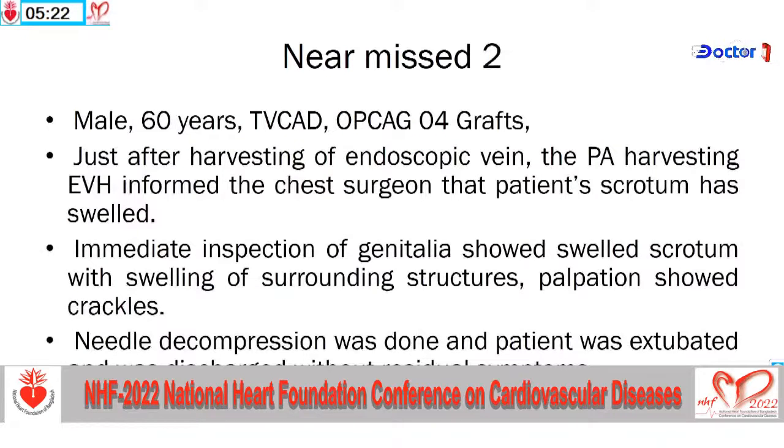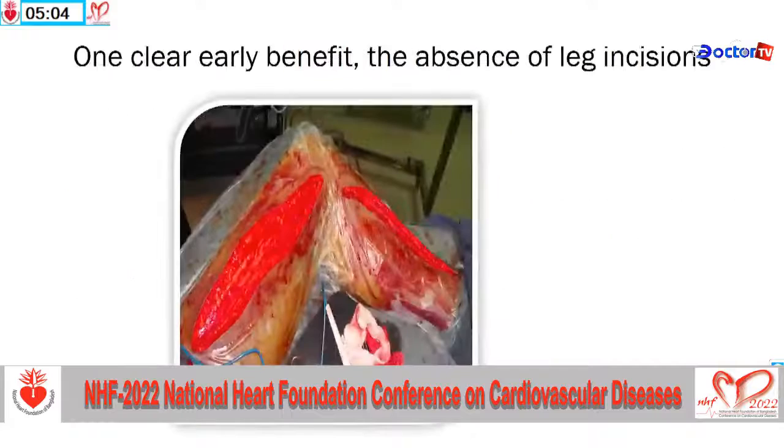And another case for EVH. Just after harvesting the endoscopic vein, we were informed that the patient's scrotum was swollen. Immediate inspection of the genitalia showed a swollen scrotum and surrounding structures. It was actually due to carbon dioxide insufflation.